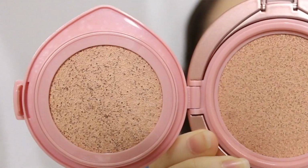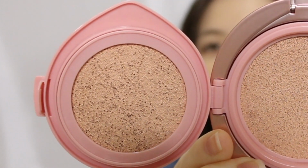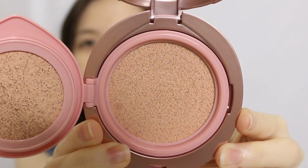Can you see the difference? I think you can. I think the camera can pick this up. So this side, the concealer side, the sponge is a little bit more hollow, as in the holes are a little bit bigger, like a bit more porous, while this side has smaller holes and it's a little bit more compact as compared to the concealer side.